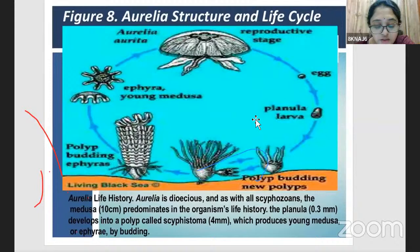You have the adradial canal, the tentacular cyst, the gastric filaments, the manubrium, the mouth, the interradial canals, the vaginal lappets, and the arms, basically. So when it comes to the life cycle of Aurelia, there is no true alternation of generation that is seen. What happens is that the adult medusoid stage, which is the sexual generation producing sperm and ova, alternates with the scyphistoma, representing the asexual generation, which reproduces by budding. So the medusoid form alternates with the scyphistoma form.